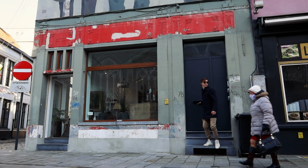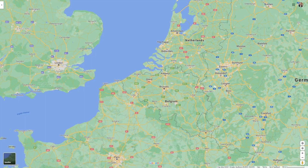Ghent, Belgium. I love this city. It's my favorite town in Belgium. It's got everything: the bikes, the vibe, the beer. It's in the northern part of Belgium, the Flanders region, so they speak Dutch here, about midway between Brussels and Bruges. And it's a university city, so it has that extra bit of energy. The question is, when you're here visiting, what to do with your day?